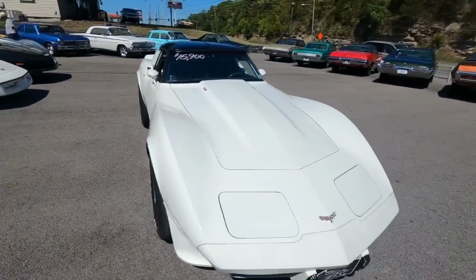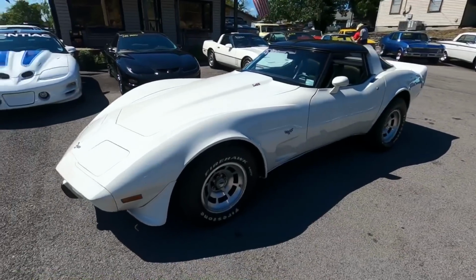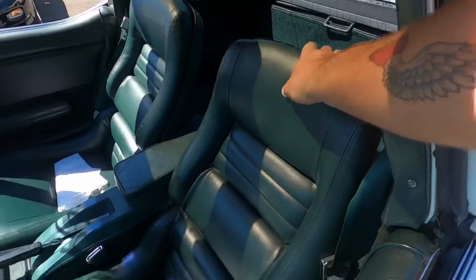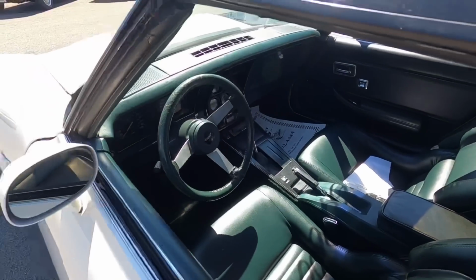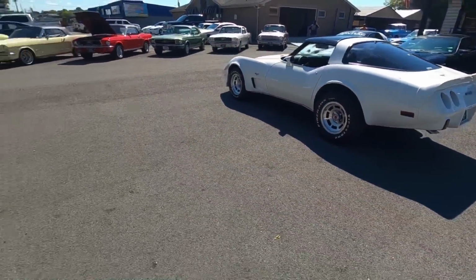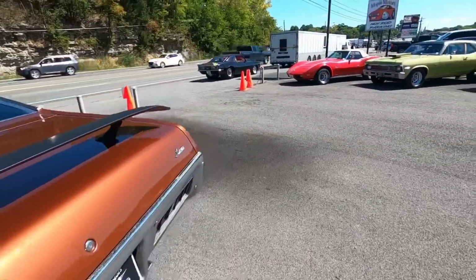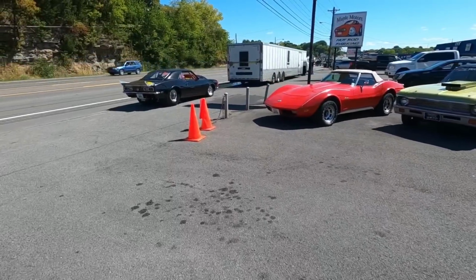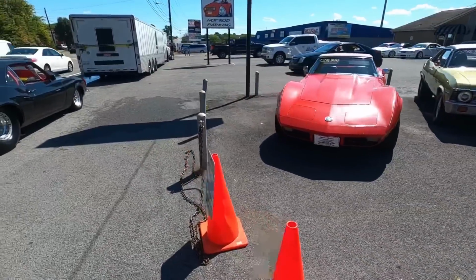Of course, at $15,900, we've got this 1979 Chevrolet Corvette. This thing's got a pretty nice interior. It's all been redone. And the video's out, so any details that you need to know about will be gone over. We had the old drag car sold. We sold it last week, and it's getting ready to be shipped out.